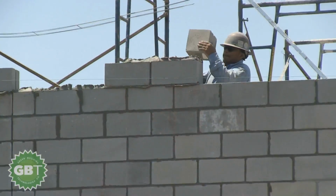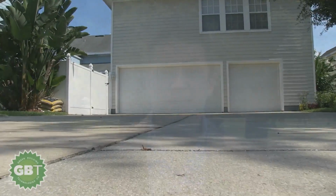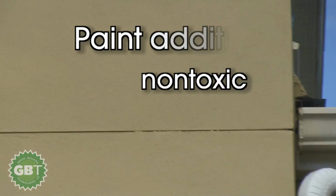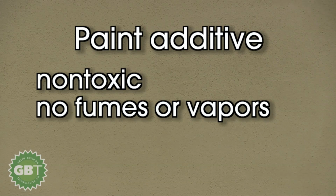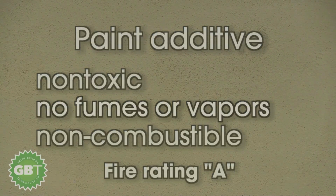GBT, when added to mortar, has an increased PSI, is water resistant, and has increased bonding capabilities. This is great for brick-to-brick applications in walkways, driveways, things of that nature. Now, just look at the advantages and benefits when you add GBT to any water-based household paint. Besides being non-toxic with no fumes or vapors, it's non-combustible and it has a fire rating of A and no flame spread for 20 minutes.